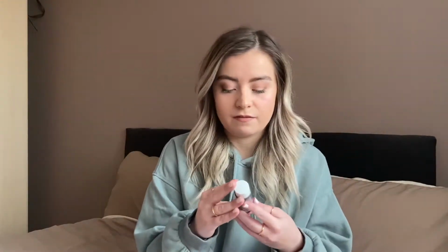My first skincare favourite is the Paula's Choice 2% BHA liquid exfoliant, and this is salicylic acid. I saw this all over Instagram. It was coming up as an advert constantly for me. I did a bit of research into it, saw that a lot of people really liked it and said that it really helped to brighten up their skin and really helped with texture and those kind of things. So I thought I would give it a go.